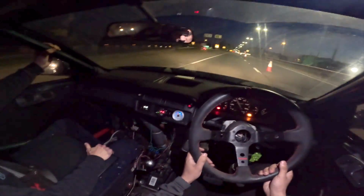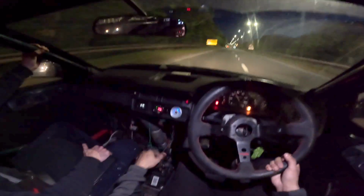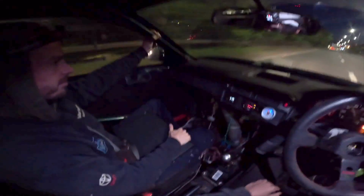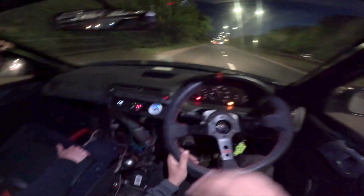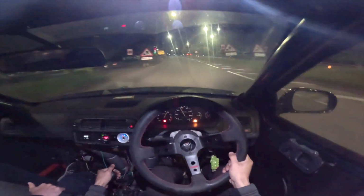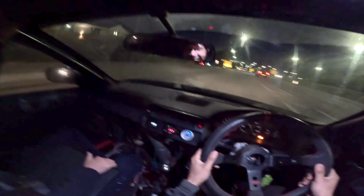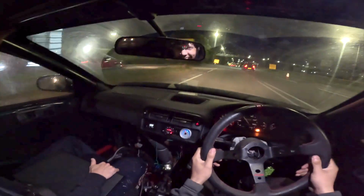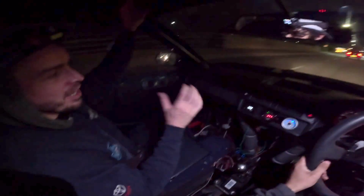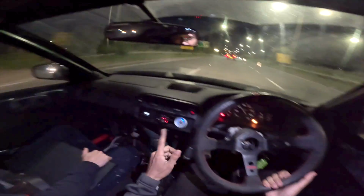Very scratchy inside though, isn't it? Like you can hear all the noise. Yeah, but it's nothing in here. Gears are quite smooth, the clutch is easy. It feels like a normal car. Power steering's rubbish, obviously. That noise is hilarious, isn't it? In mine, you can hear more of a whistling noise from the turbo. Yeah, you can hear the dump valve.